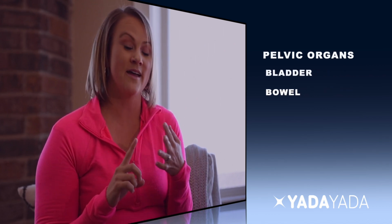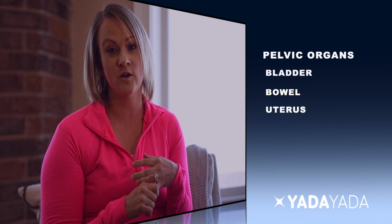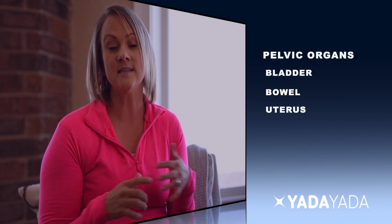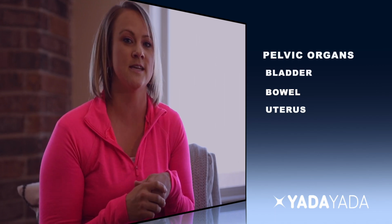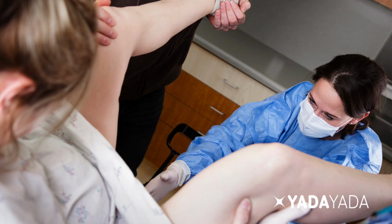So our pelvic organs, the bladder, the bowel, and the uterus are supported by our pelvic floor muscles and several ligaments and fascia that reside in that area. Fascia is kind of a tendinous sheath that's in there. When we go through childbirth and pregnancy, often these structural supports to our bladder, our uterus, and our bowel are stretched and sometimes torn and damaged during delivery.